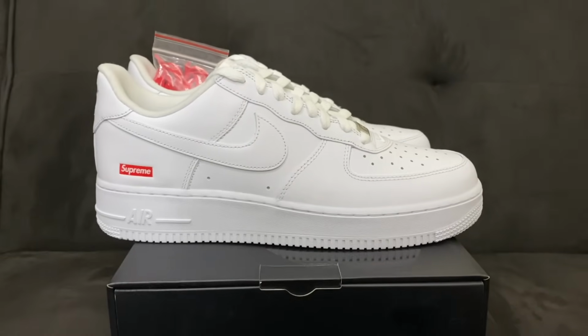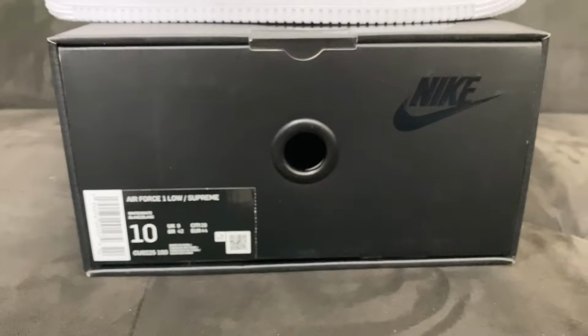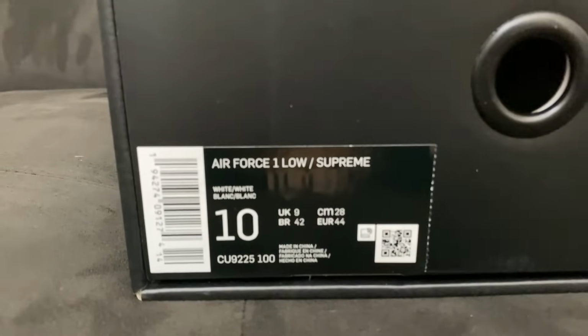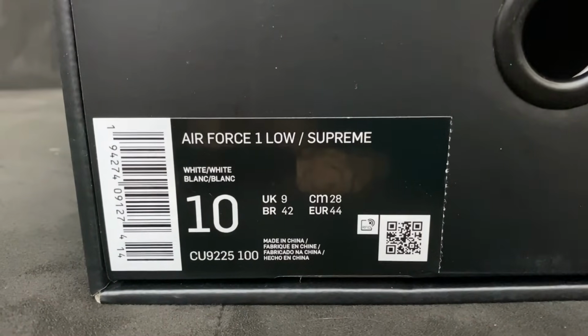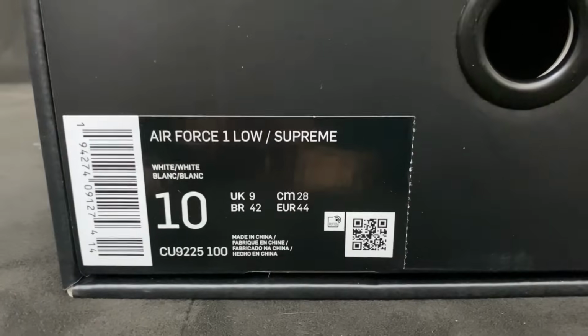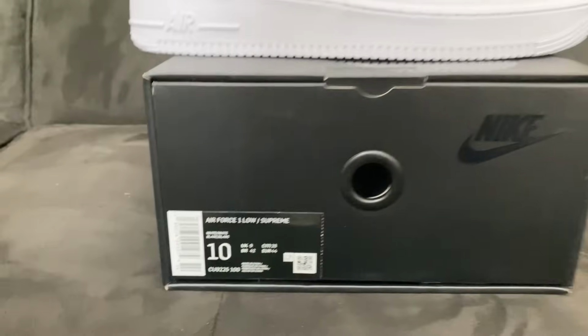But before we dive deeper into the shoe, I do wanna show you guys the box first. I was curious myself to see what box came with these shoes, because Supreme didn't mention that online, but it's a black pullout box that we've seen on other Supreme Nike products. And on the size tag here, it does say Air Force One Low Supreme in white and white. The retail price tag was ripped off, I guess, in the store, but the retail price was $96.